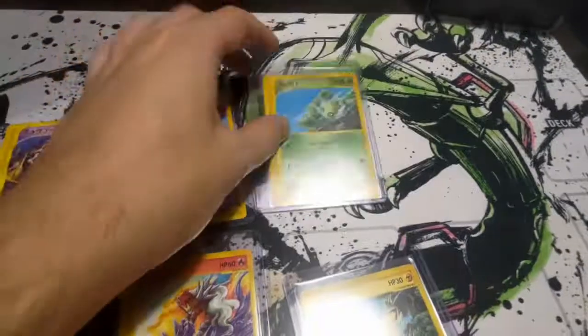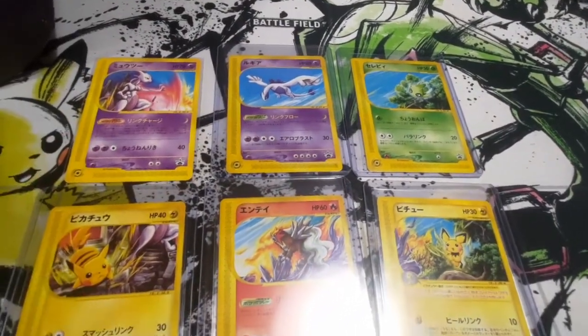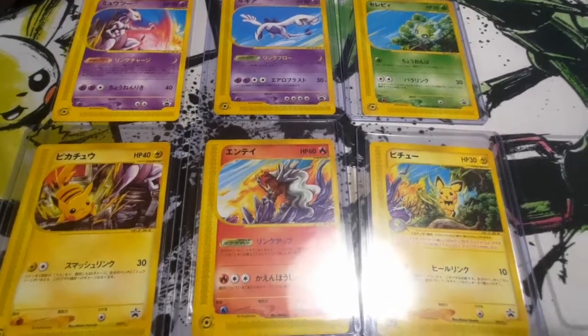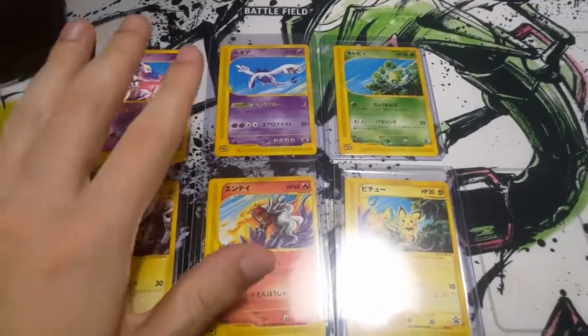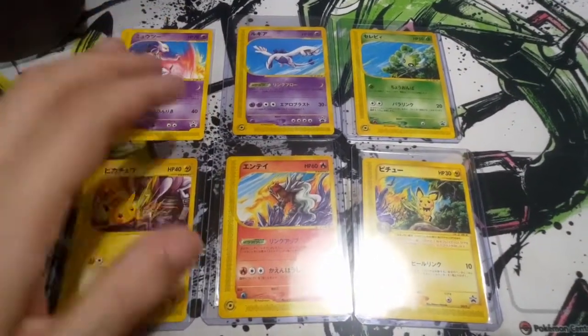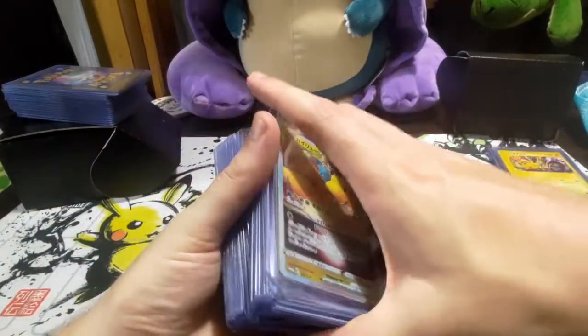As soon as I saw that these cards existed, I had to get them. They were from an old stamp rally for Japan. I think the JR Kitu or something. But we got promo number 44, 43, 45, and so on and so on. Love these cards. Had to get them all set and graded just because they're beautiful. With all of those done, let's go on to our other ones.